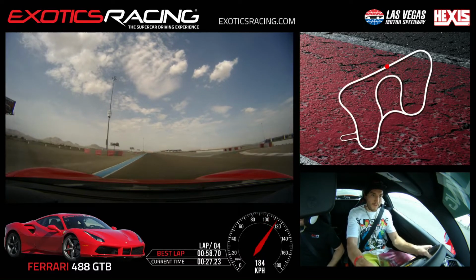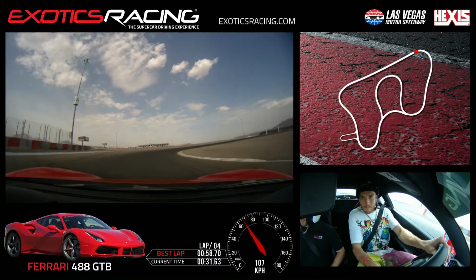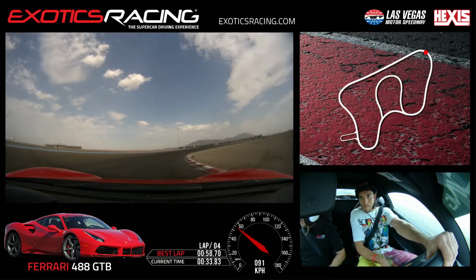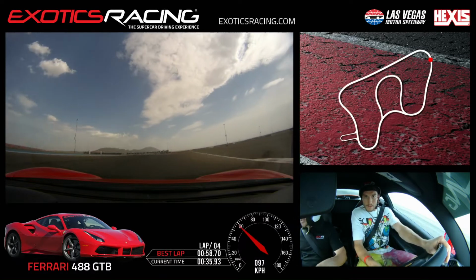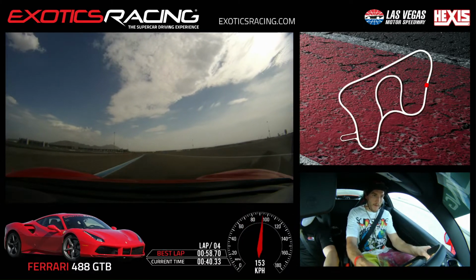Shift. Brake. Harder. Downshift. Beautiful. Start turning. Good. Nice and smooth. Continuous. Turn it. Now throttle. Unwind. Continuous. Smooth. Full throttle. Keep going. Brake.